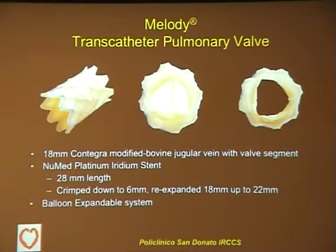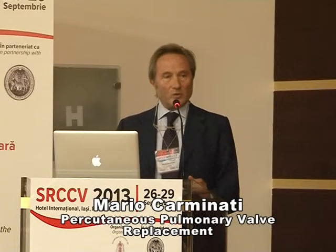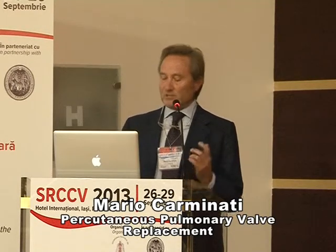Well, the most commonly used device is the Melody, which is a piece of bovine jugular vein sutured on a CP stent, and this valve stent can be crimped down on a balloon and re-expanded up to the size of 18, 20, or 22 millimeters with a delivery system. That's a balloon expanded type of stented valve. Of course, the main indication is to reduce or abolish the possible stenosis of the conduits without inducing pulmonary regurgitation.